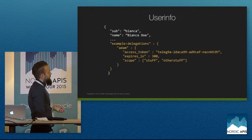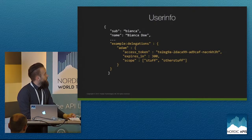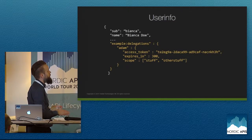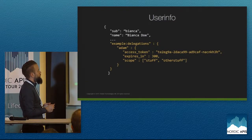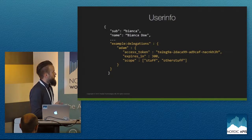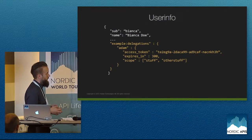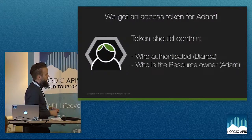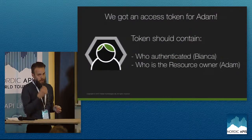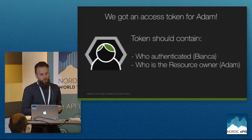This is something that was discussed quite a lot early on. And one of the editors of the OpenID Connect spec, Nat Sakamura, he was advocating also to use the user info endpoint for reissuance of tokens, or downgrading of tokens, or creating multiple tokens. And that's what we're trying to do here. So what happened was that we got an access token for Adam now by calling the user info endpoint. But this token should contain some things for it to be really meaningful.